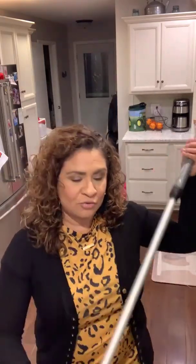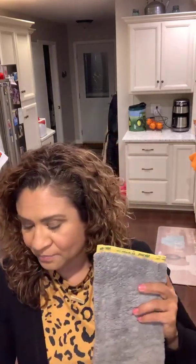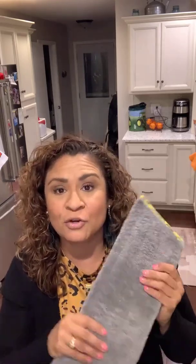Now, last but not least, our Superior Mop System. Honestly, the last mop you'll ever purchase. You will maybe purchase a few more mop pads or dusting pads, but this is the last mop you'll ever purchase. It's got your base, you've got your handle, and you've got 2 mop pads that it comes with, okay? Do you remember the dust mitt? That's what this is for. You're going to use this, just think yellow dry, so this is your dry dusting pad for your floors.